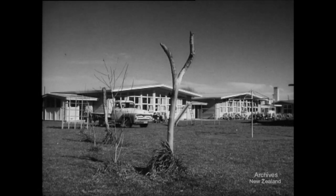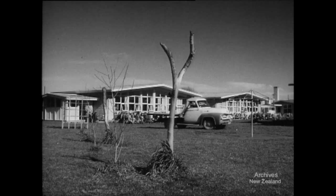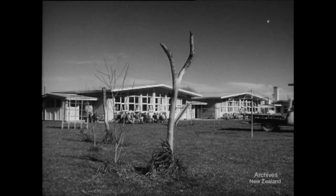Growth has been even more rapid at Marainui. Two years ago, four classrooms were adequate. Now the builders are completing eight more.